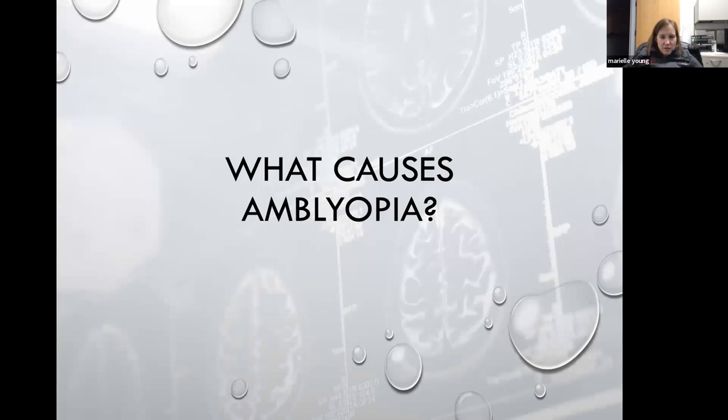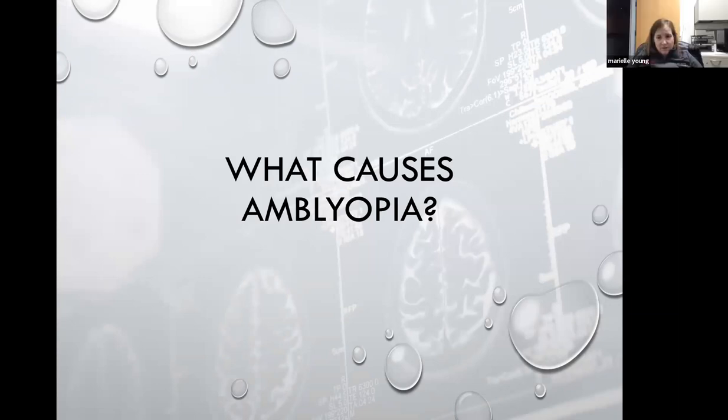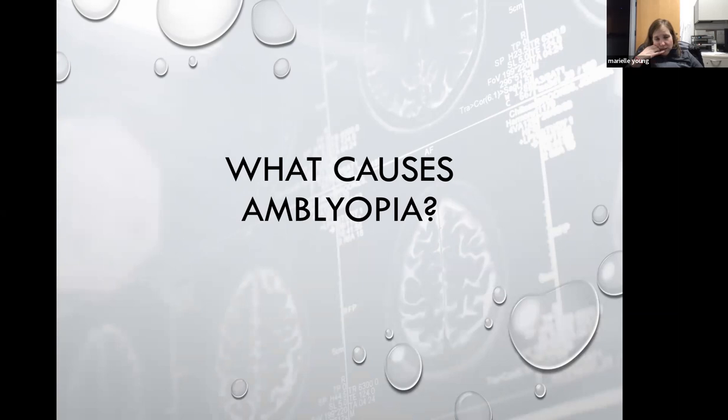What causes amblyopia? There's a lot of different ones. You could have refractive or deprivation or strabismic. Those are, I think, the main categories. Anisometropic, I think, too. Basically, anything that has unequal input to the visual cortical pathways. Exactly. What about a really high astigmatism in both eyes?